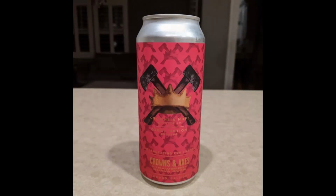First up is this pretty can. The name of the beer is called Crowns and Axes. It's a collab between Crowns and Hops, which is actually a Black-owned brewery here in Inglewood, and Great Notion in Portland, which Jacette mentioned. It's a strawberry and guava Gose, so it's like a sour wheat beer, typically brewed with salt.